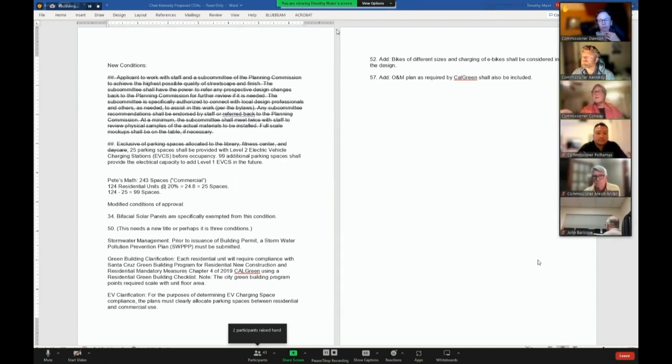I just want to be clear on what we're voting on right now. I think what we're voting on is amending the motion on the floor to include these further conditions of approval. We're not voting on the motion itself. Correct? Correct. Yes, that's correct.